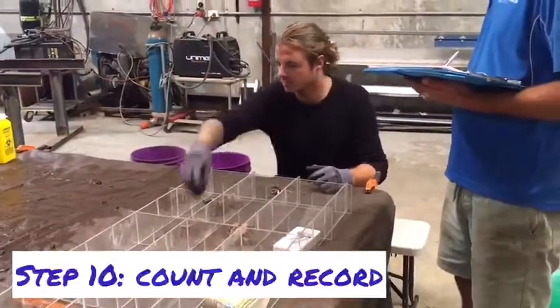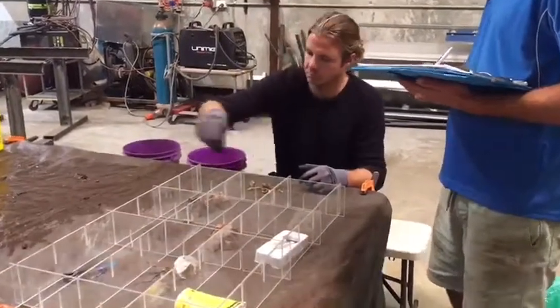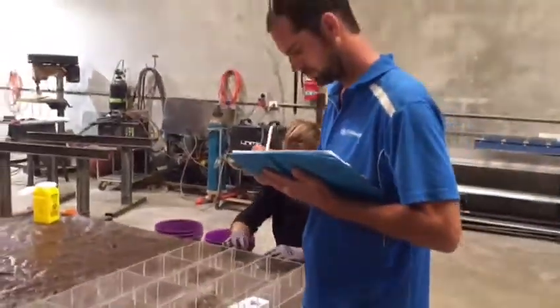Step 10. Once the photo has been taken, count each piece of litter according to the AMDI categories and record on the data sheet or on the tablet with an event coordinator present.